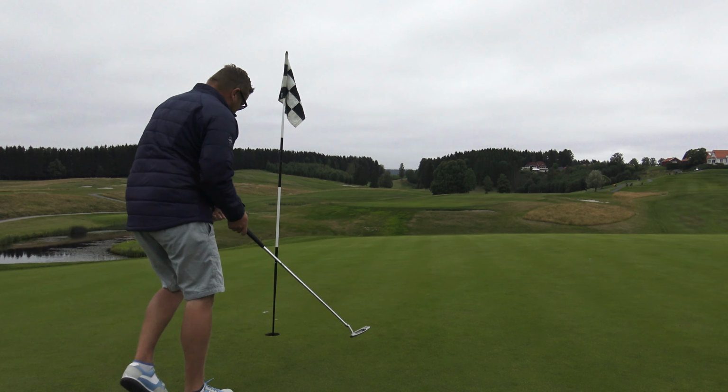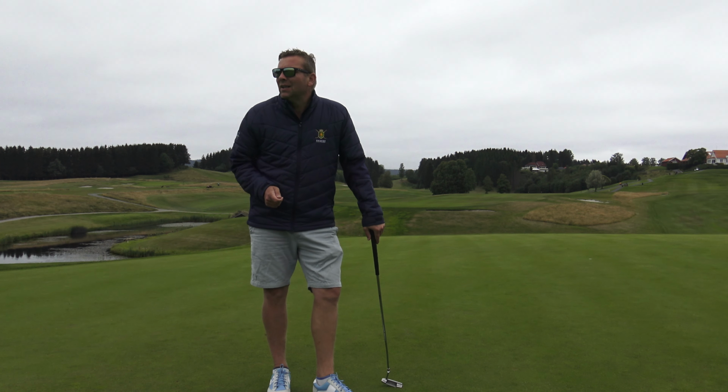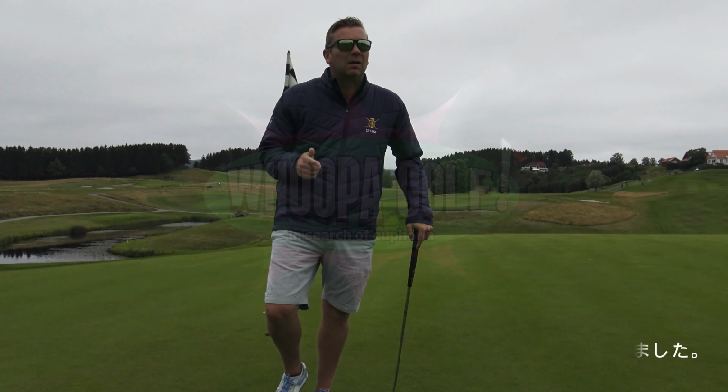That's par. Bit of a weird wedge. Just caught it a bit chunky, came up well short. Struggled with the first putt, but solid clutch putt for par.